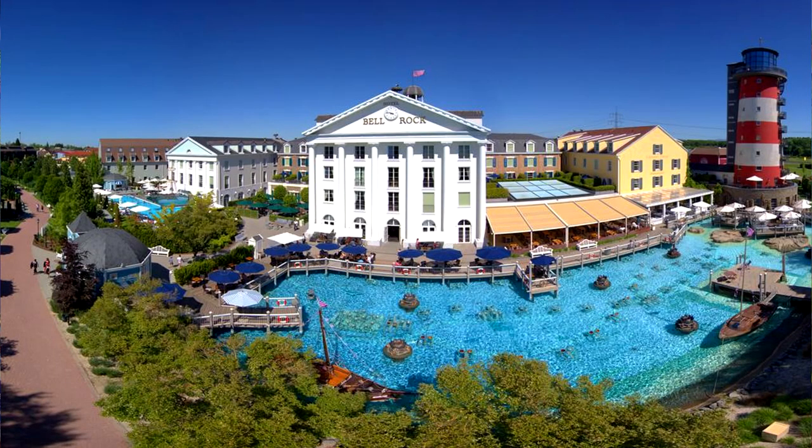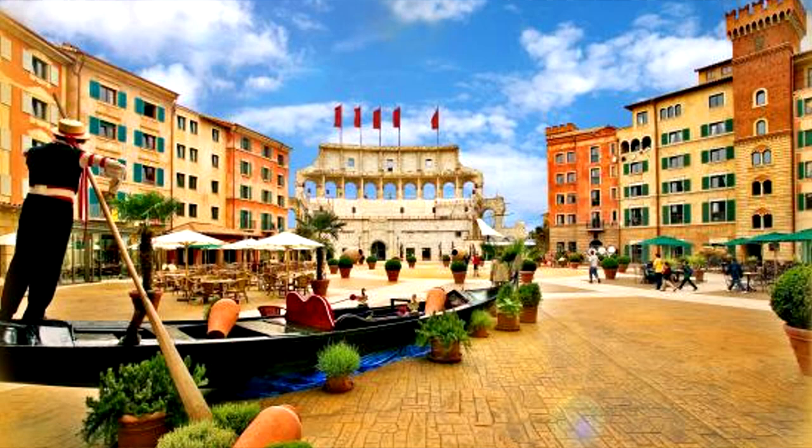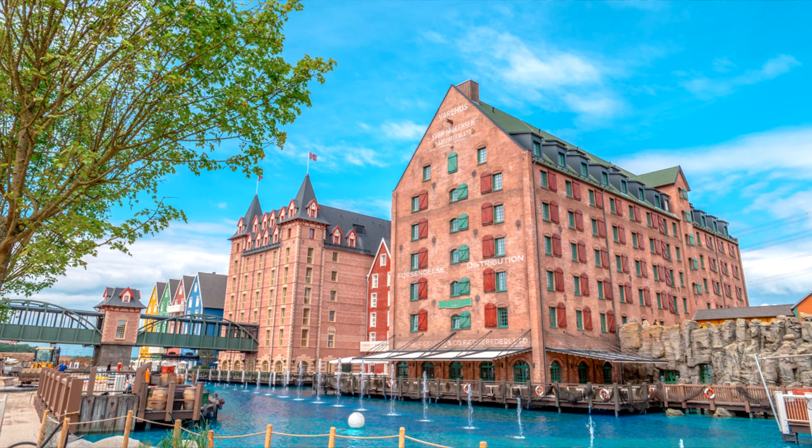So the 6 different hotels: you've got the Hotel Bell Rock, which is all based around New England and has a great vibe. You've got Colosseo, which of course is based on Italy, with some fantastic restaurants, bars, and also a beautiful fountain show as well. You've got Krønasår, which is the newest of the on-site hotels. It's got a Scandinavian theme, and it's also located next to the Rulantica water park.